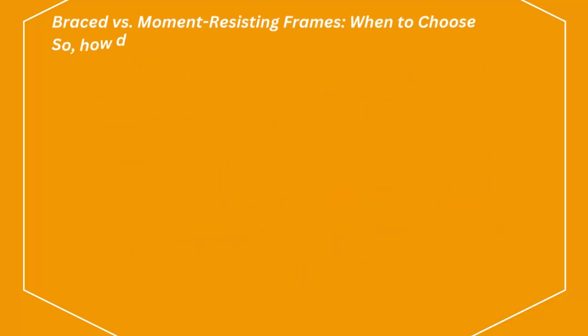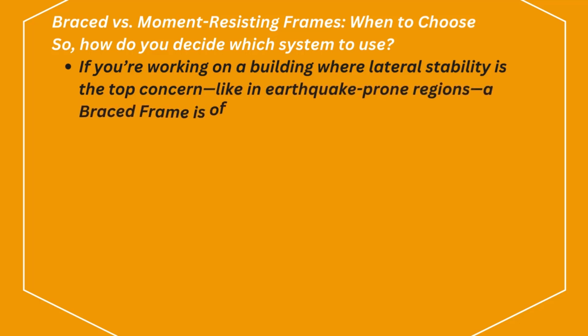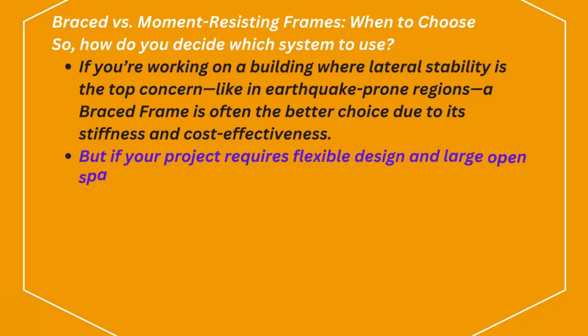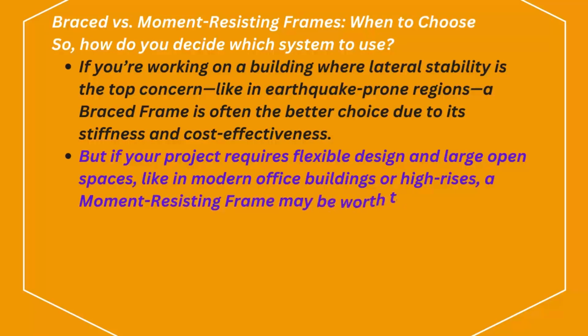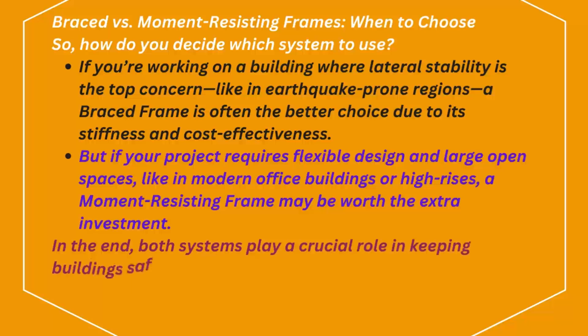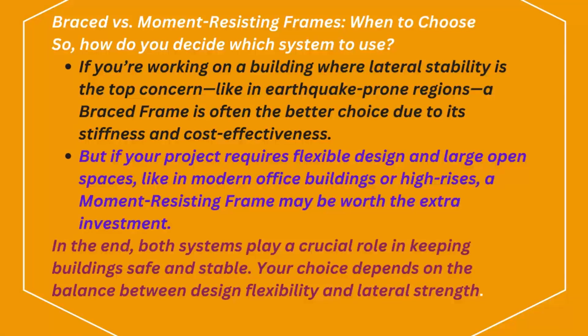Braced versus moment-resisting frames: when to choose. So, how do you decide which system to use? If you're working on a building where lateral stability is the top concern, like in earthquake-prone regions, a braced frame is often the better choice due to its stiffness and cost-effectiveness. But if your project requires flexible design and large open spaces, like in modern office buildings or high-rises, a moment-resisting frame may be worth the extra investment. In the end, both systems play a crucial role in keeping buildings safe and stable. Your choice depends on the balance between design flexibility and lateral strength.